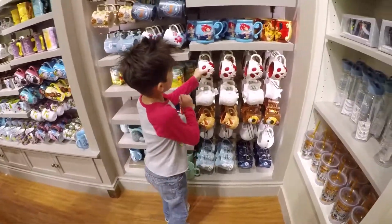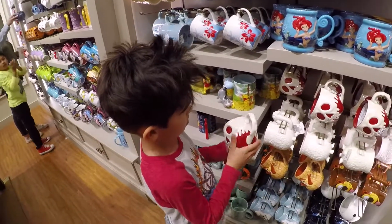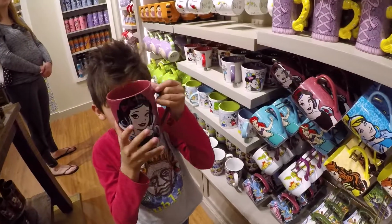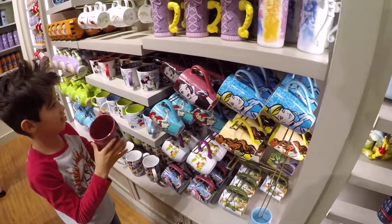This is Jiminy Cricket. Look at the Dolphin cup. Oh, that's a really cool cup. That's the poison apple from Snow White. Look at his butt. Oh my goodness, who is this? Is this Eeyore from Winnie the Pooh? It looks like I have a new face. You got a new face? Whoa, you got all the princesses.